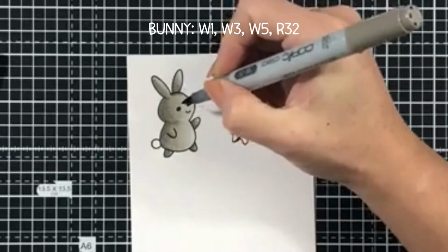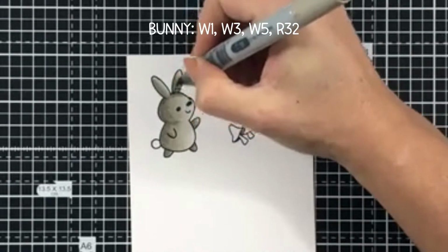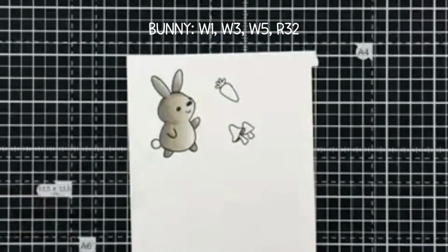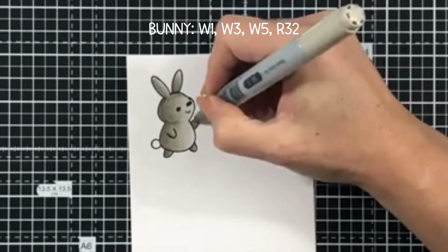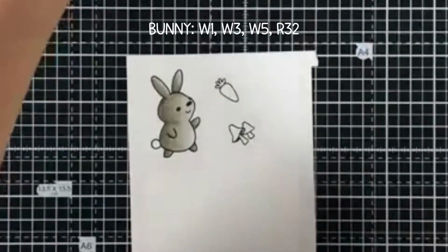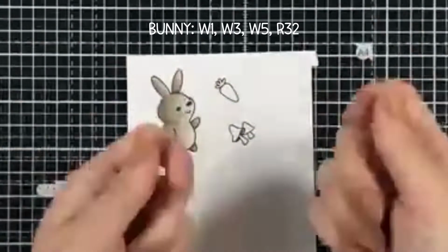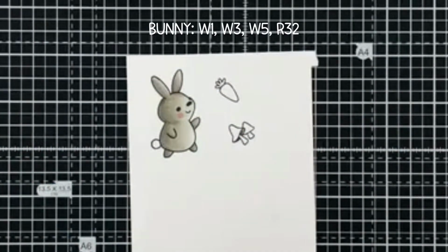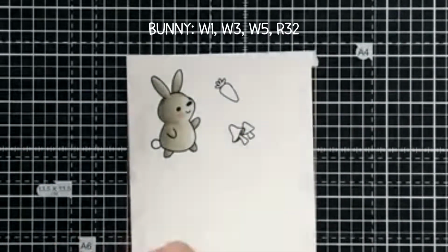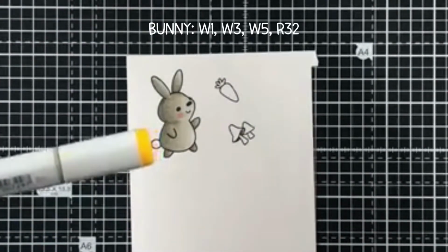So wherever there will be any of the rabbit's body covering an arm, or an arm casting shadow onto his belly there, and then the ears as well. So just adding shade where those areas would be the darkest. I've added a little bit of pink to our little rabbit's cheeks, and I've left his little cotton tail white.